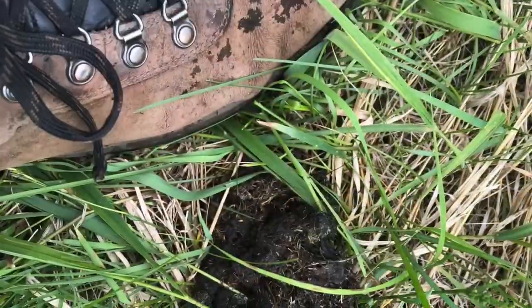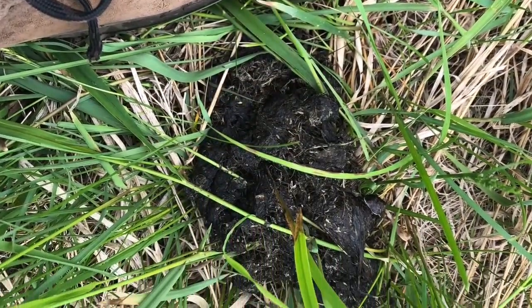I've been trying not to be too quiet because I did see some bear scat over there, and I was coming through and trying to be loud enough so they know I'm here.